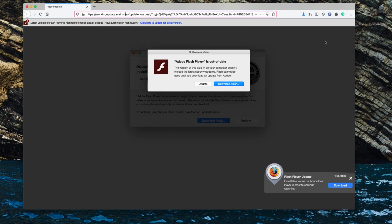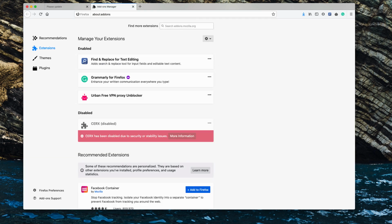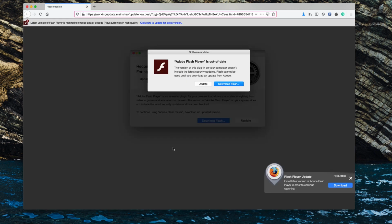And of course, you need to disable and remove suspicious browser extensions or add-ons. If you locate them here, make sure you get rid of them.